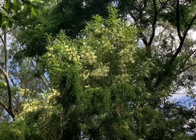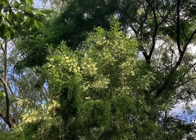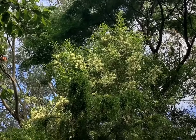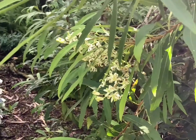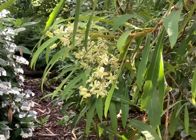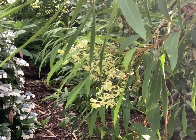And above it is the Australian shrub, Lomatia fraseri, which is in full flower. And the flowers are scented, unfortunately, way up. At least this one is within reach. And at nose level.